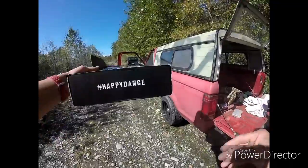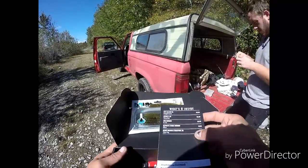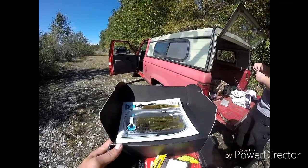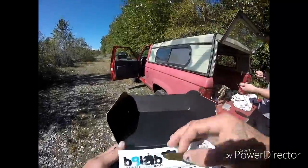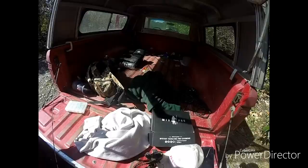Pro edition, $25 a month. This month I got $45 worth of tackle. So it's an awesome thing, I love it. It's exciting to wait for it, you know, come home from work and there's your box sitting there. Woo! Time to go fishing after work. The old lady gets mad. Sorry, honey. You know what I mean?